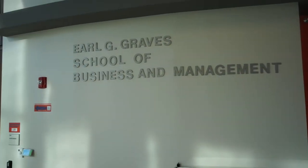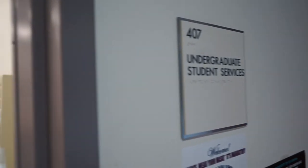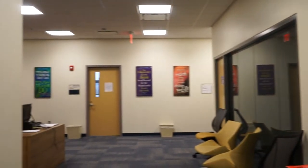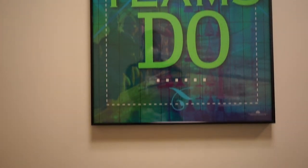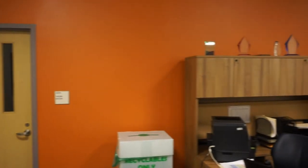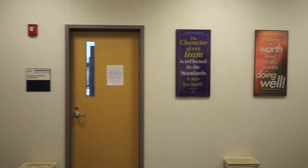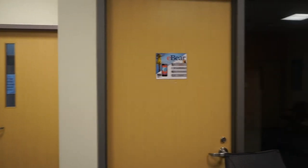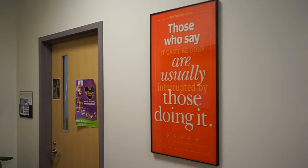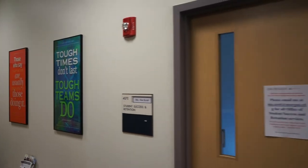Academic clearances for graduation are completed for all students in the Graves School of Business and Management 4 times a year. All of the services in the UPSS office are situated with the director of UPSS, who serves as a liaison between the School of Business and Management, students, the faculty, the chairpersons, and a number of offices throughout the campus to include admissions, financial aid, the registrar, and international affairs, to name a few.